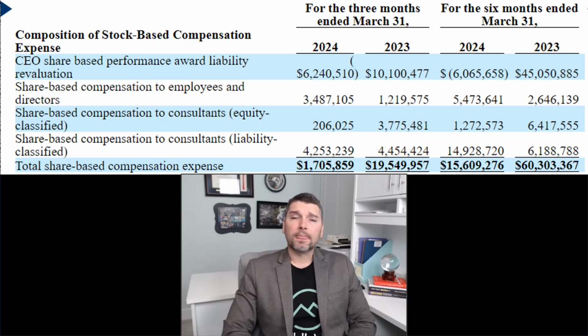So overall, if you recall, as I mentioned, the CEO has deferred his shares. That means that overall, there was only $1.7 million in terms of share-based compensation as an expense, versus in the 6-month period being 15.6. So a pretty significant reduction in stock-based compensation all around between employees, consultants, and the CEO.